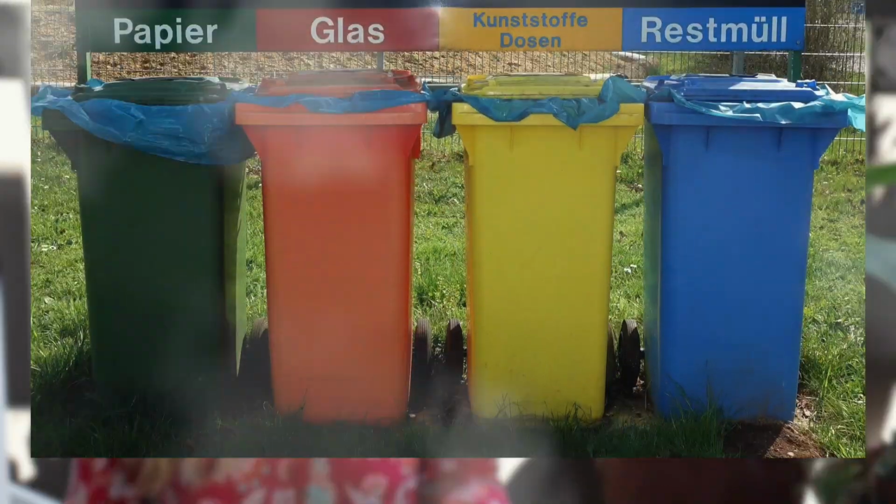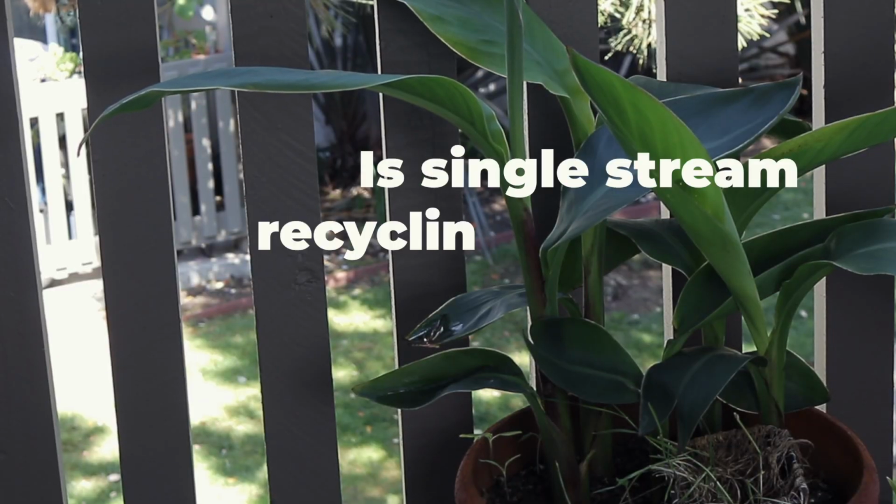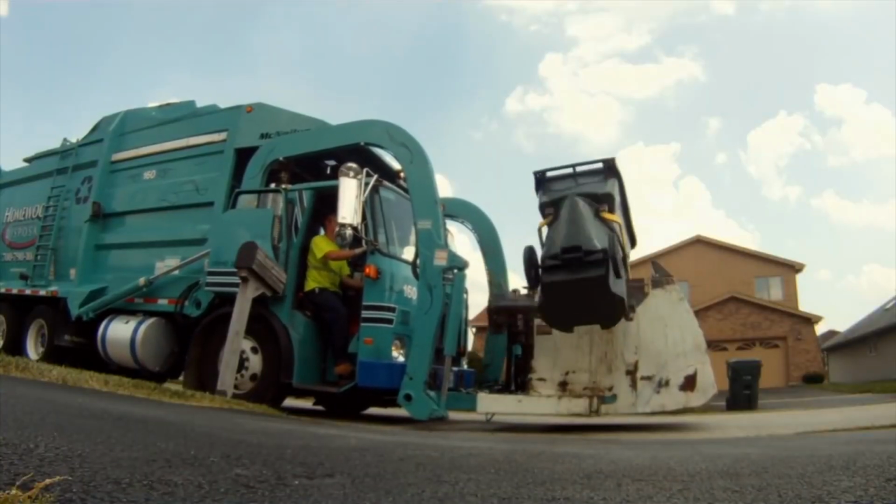Interestingly enough, in the countries that take recycling seriously, people have to separate paper from plastic, from glass and everything else. And you're probably asking yourself, why do people in Europe bother having like 4 or 5 garbage bins, and here in America we only have one recycling bin? To understand that, we have to understand what happens after your blue bins get collected.